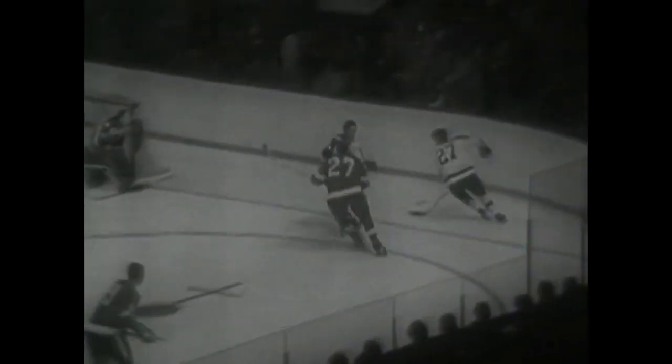Puck dropped at the rim of the circle in the Leaf zone. They're shorthanded. 8-0 the score with 13:29 remaining in the game. Here's a chance for Mahovlich, but he was stopped by Sittler. Darryl Sittler into the corner. Howe takes it away from him. Back there goes to Webster. Hit shot went by Del Vecchio.